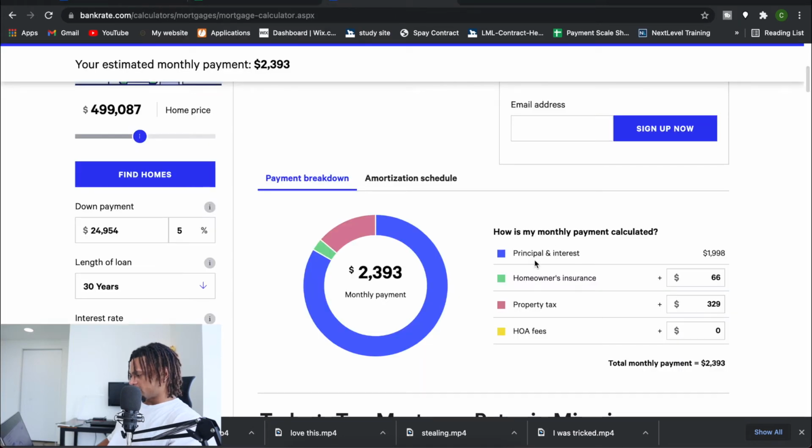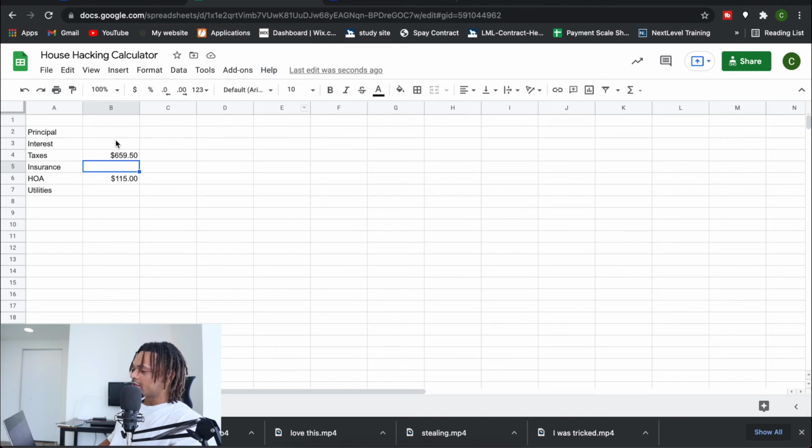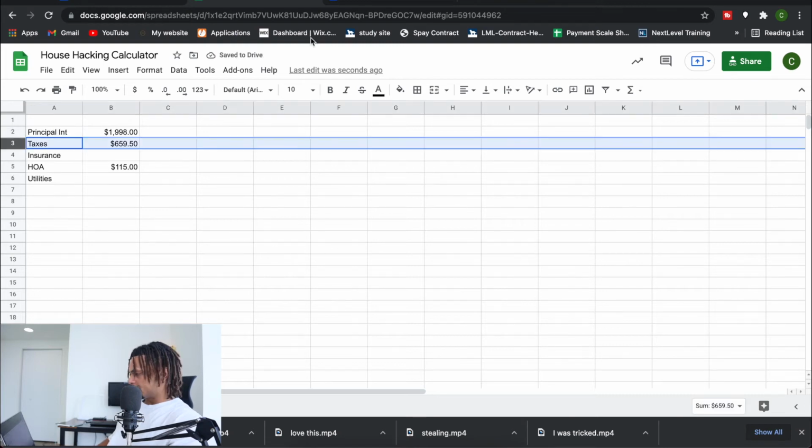So Bankrate gives us the principal plus the interest. That's going to be $19.98. Shout out to all my 1998 babies out there. Going to put those together. I'm not going to sit here and look up the amortization. Figure out amortization another time. Insurance.